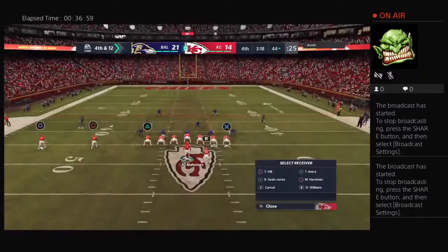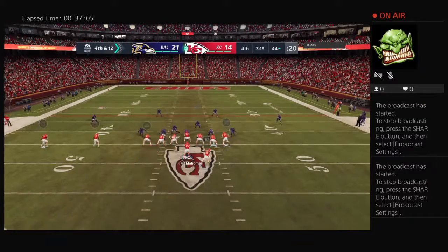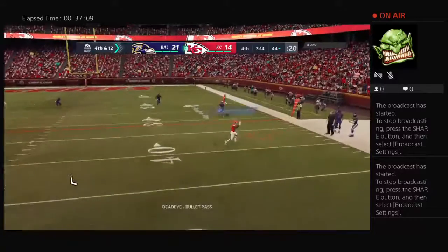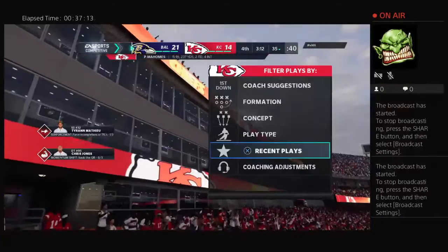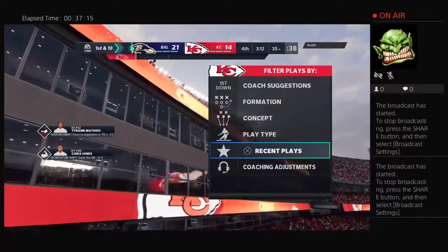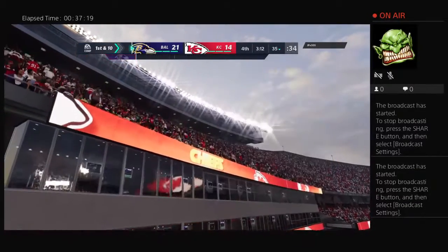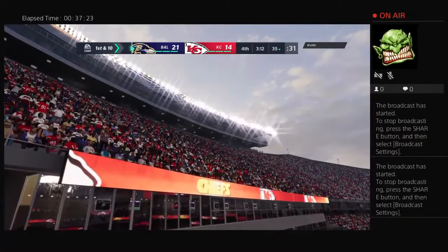One score down. Here we go. They're going to go for it here on fourth down. They'll go for it. It's Mahomes. This pass going to be caught by Hardman. And unable to break away. They stop him a few yards shy. The Chiefs tried it, but they're turned away on fourth down. And the Ravens are going to get the football back.